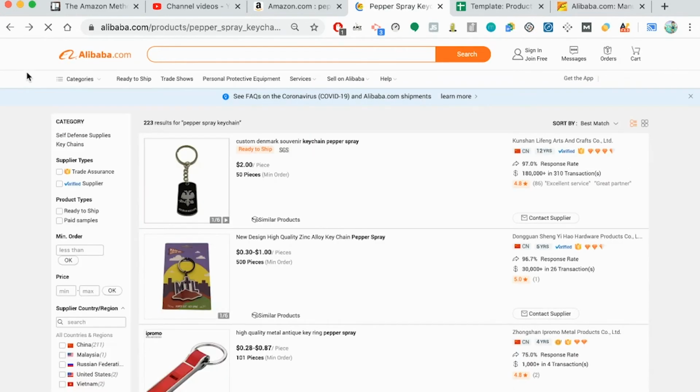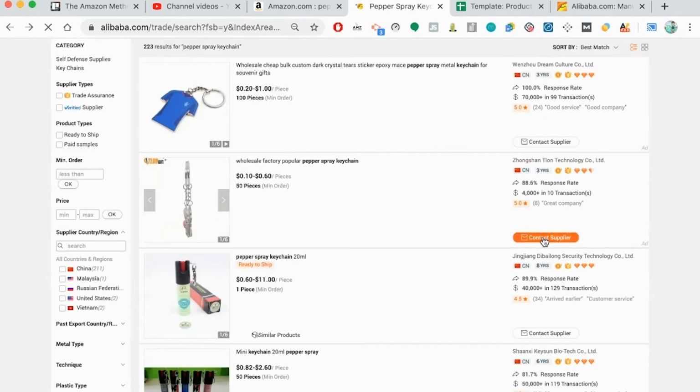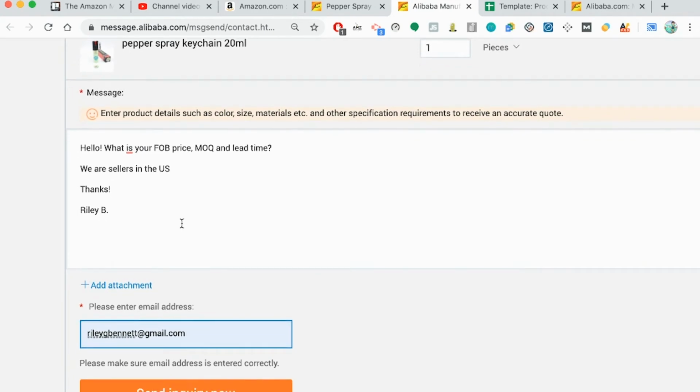Okay, all right, next step is get samples. So on Alibaba, you message them. There's a button that says contact supplier. You send out a message, something like, we want to get an order of a few thousand units. We want to test this out in the US.